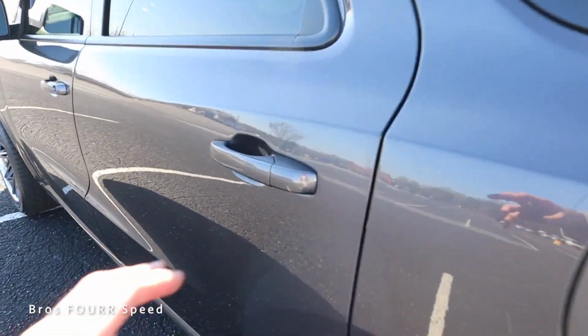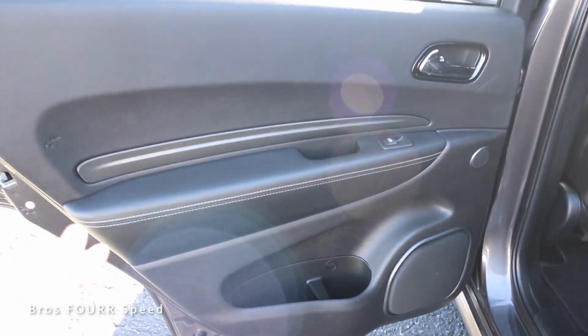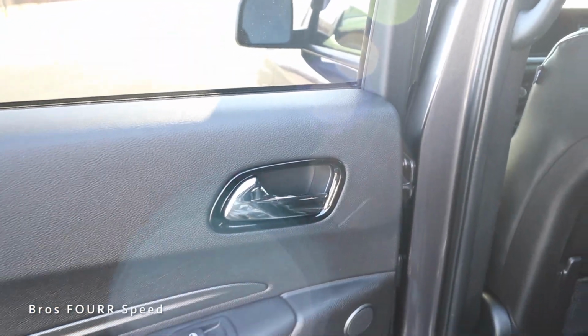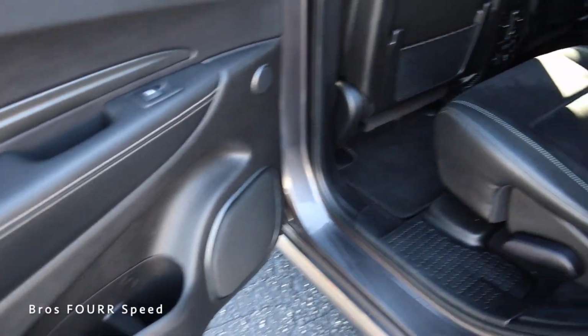But as we work our way to the back seats now, the door panel has a really nice design to it. We have the black leather and stitching. There's a carbon fiber-like weave in that trim piece just behind it. Gloss black and chrome for that release handle section. There's even one speaker and a little bit of storage.